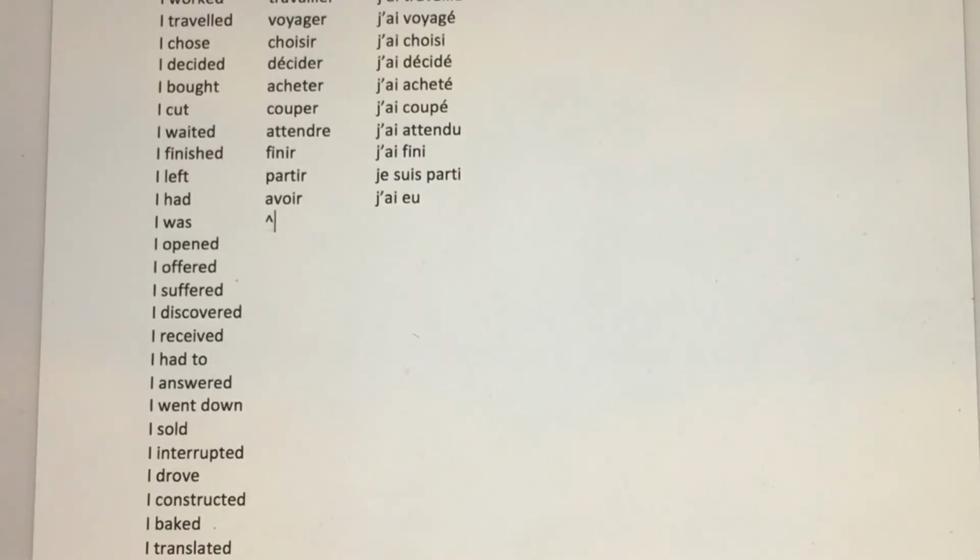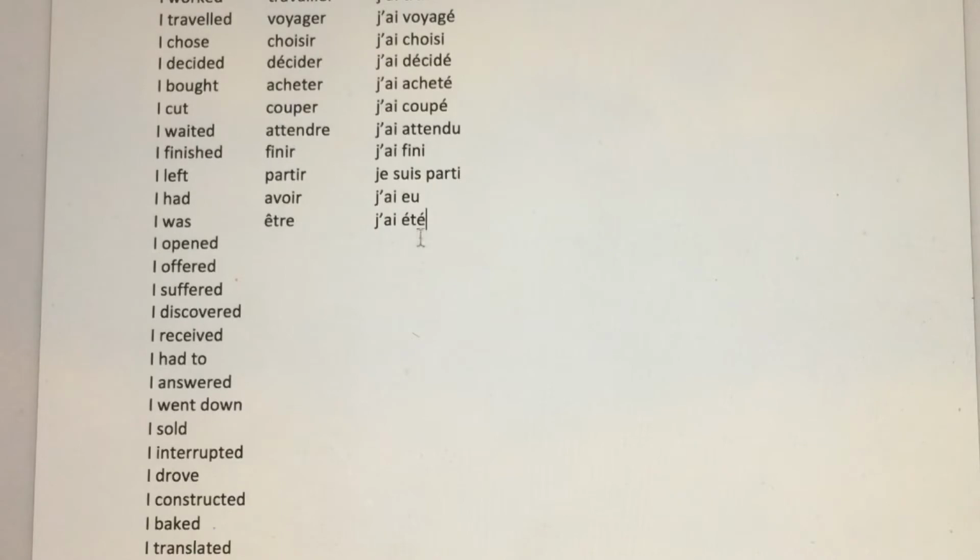I was is the verb to be, it's être. I've been is j'ai été. This doesn't follow the rule, it's an exception. You have to learn this by heart, I'm afraid.